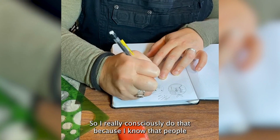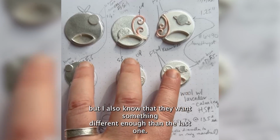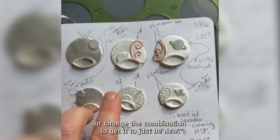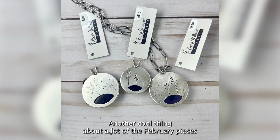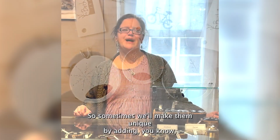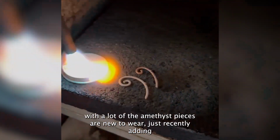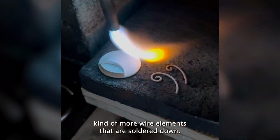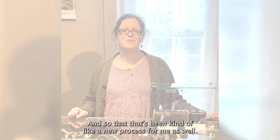So I really consciously do that because I know that people like what we do, but I also know that they want something different enough than the last one. So I'm always kind of trying to change the look or change the combination to get it to just be new. Another cool thing about a lot of the February pieces is the backs of them have snowflakes on them as well. So sometimes we'll make them unique by adding different engravings on the back. The spirals on the fronts of a lot of the amethyst pieces are new too. We're just recently adding kind of more wire elements that are soldered on. And so that's been kind of like a new process for me as well.